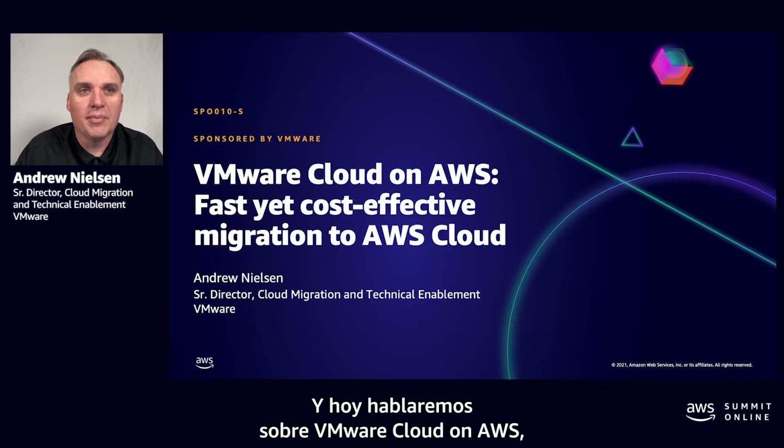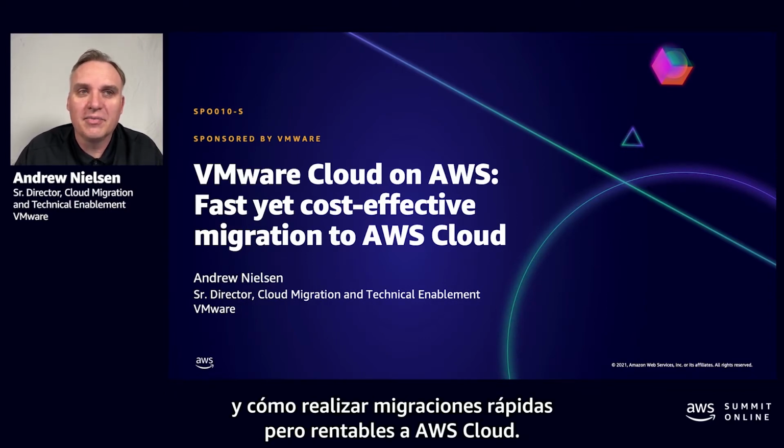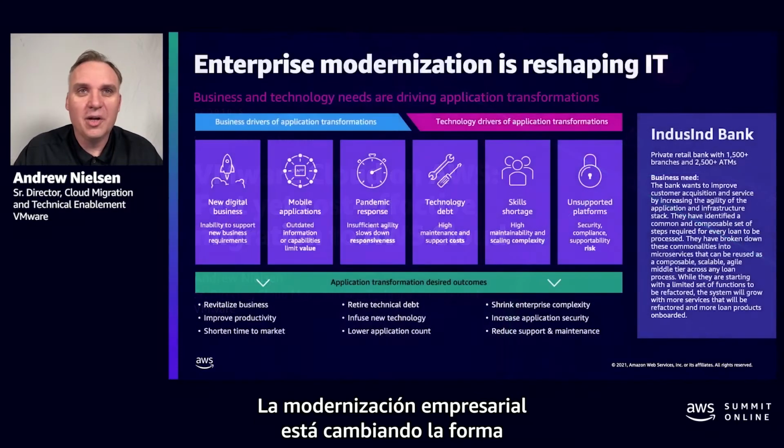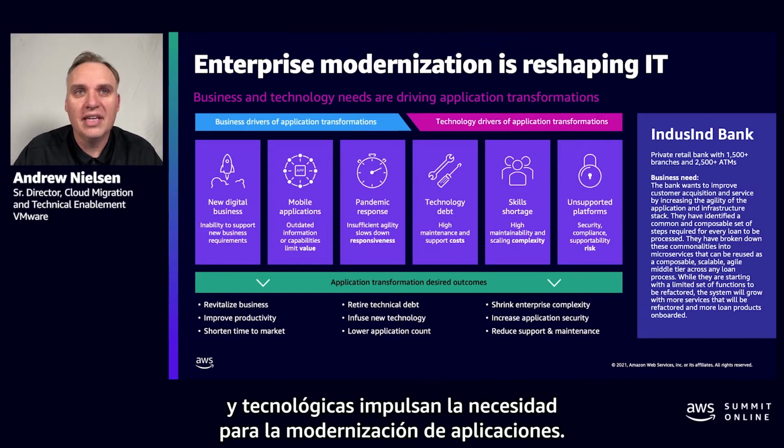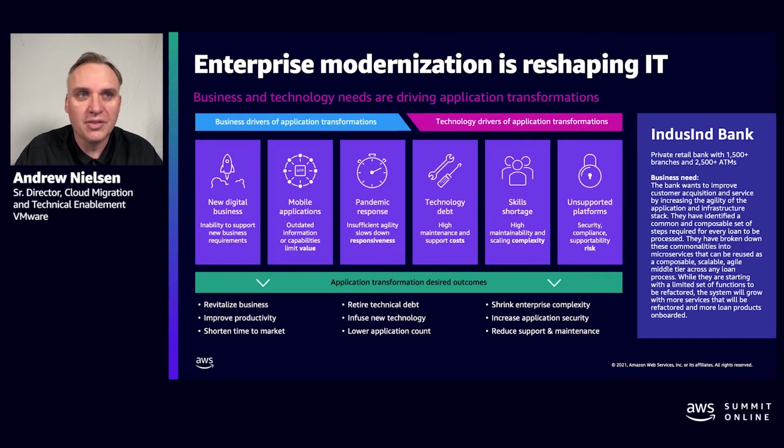And today we're here to talk about VMware Cloud on AWS and how to do fast yet cost-effective migrations to AWS Cloud. Getting right into it, enterprise modernization is reshaping the face of IT, and business and technology needs are driving the need for application modernization.